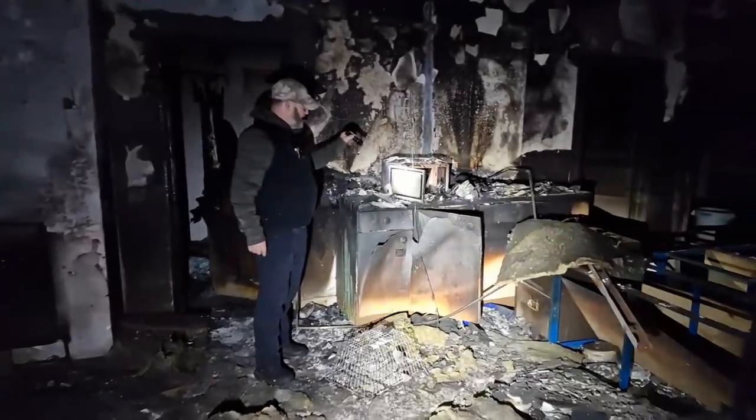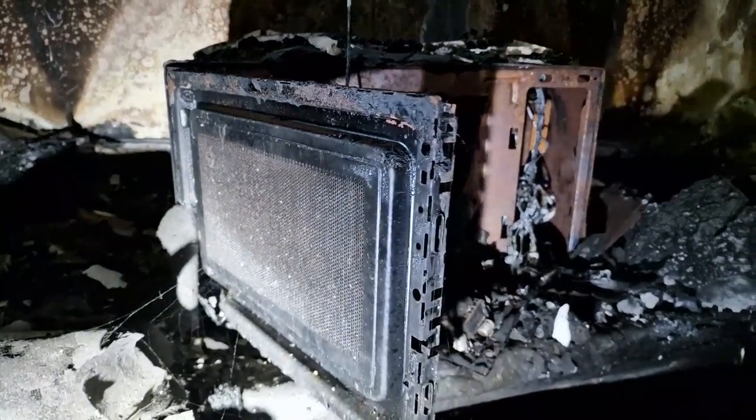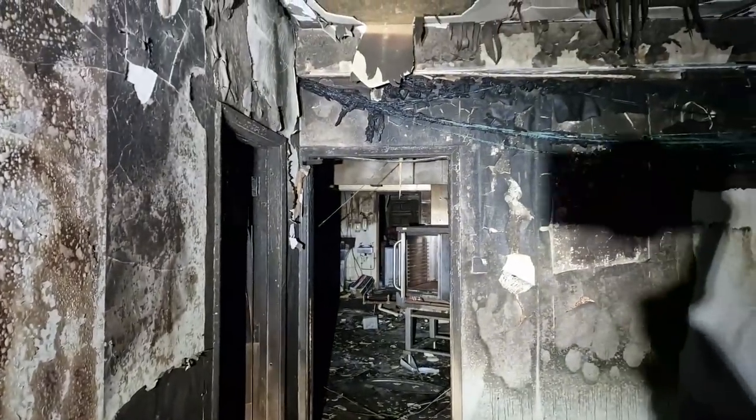It's the microwave, don't it? Look at that. Kitchen's up through there. Look at the kitchen. Look at the side. It goes straight through. It carries on, right through up the back. I see what you mean, yeah.